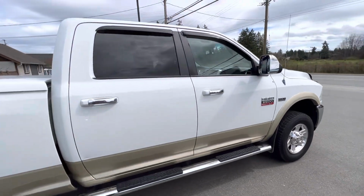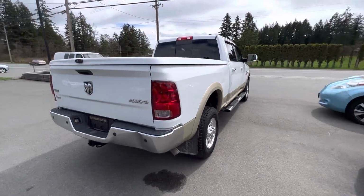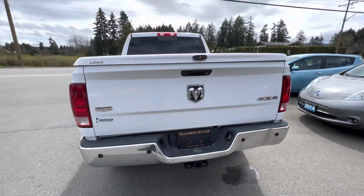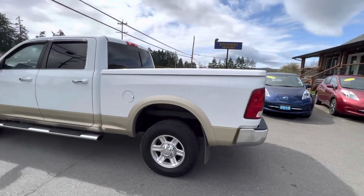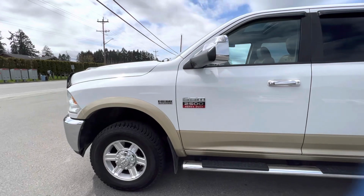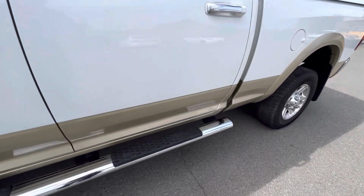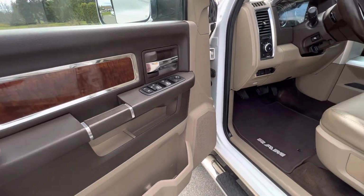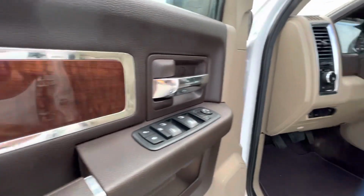It's got the trailer tow flip out mirrors, tinted privacy glass in the rear, trailer tow package, backup sensors in the rear bumper. It's got the factory stainless steel step boards as well, with power windows, power door locks, power mirrors, heated mirrors. It's got the wood grain package all throughout.